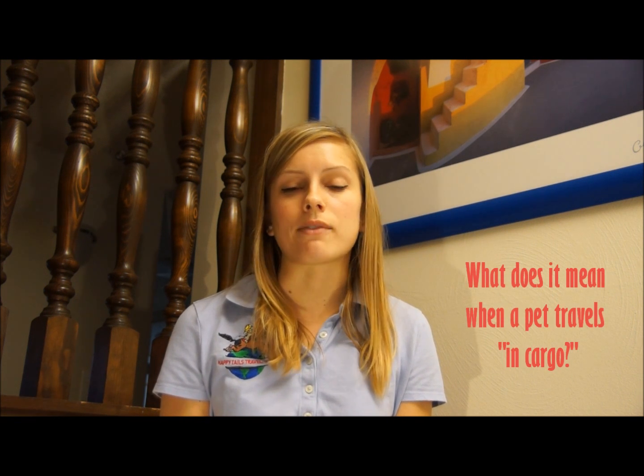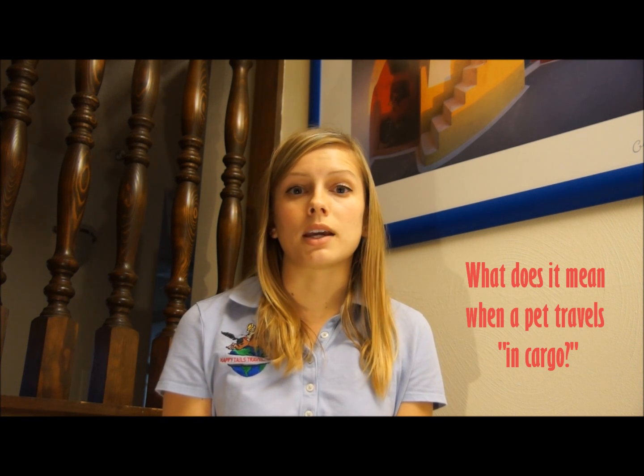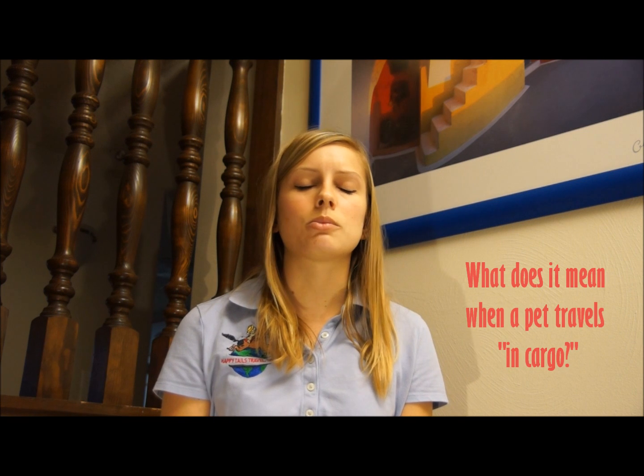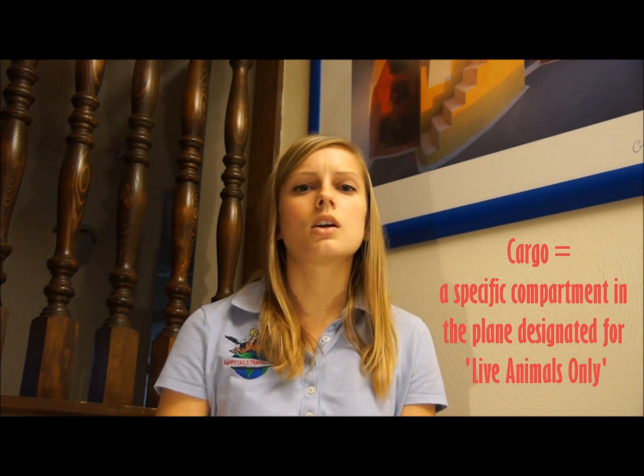To talk about the difference of pets traveling in cabin and pets traveling as cargo. So what does it mean when a pet travels in cargo? Basically, if an aircraft does allow live animals to be on board, there is a specific compartment that is for live animals only. There is nothing else in there with them, no luggage, nothing else.